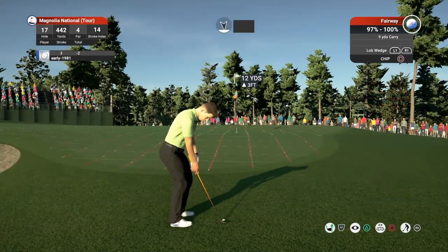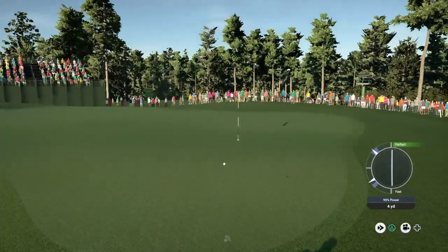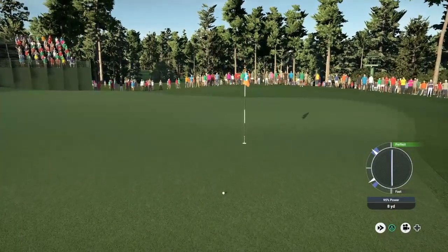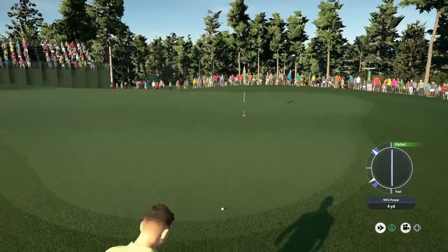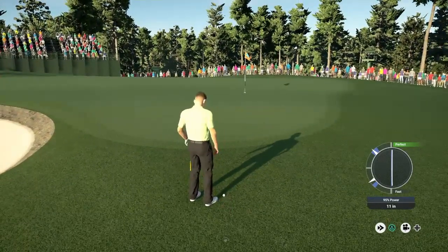This is a horrible chip shot. Just try to use the top of the slope to kill the ball. That's not making it. It's not making it. No, Lee! Wow, his ball came all the way back, right to my feet.